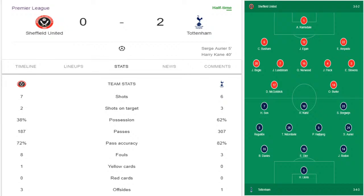Spurs take the lead, and you look at that goal and you think, no wonder Sheffield United are down the bottom of the table. It's poor defending.